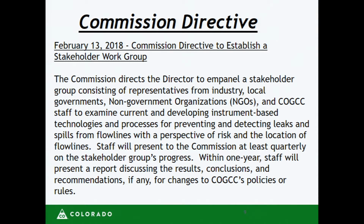1104.j.2, we were trying to focus on the use of instruments as an element of an AVO, audio, visual, olfactory. So you physically walk that line. Can I hear something? Can I smell something? Can I see something? An audio, visual. But also the use of instruments. Can I use any of those instruments to monitor that? That would be like an optical imaging camera, the laser camera that you heard about earlier.